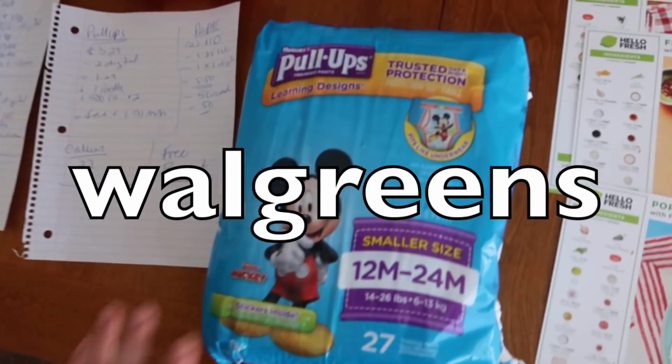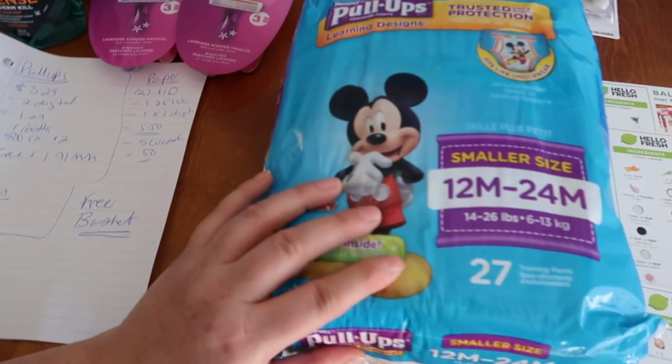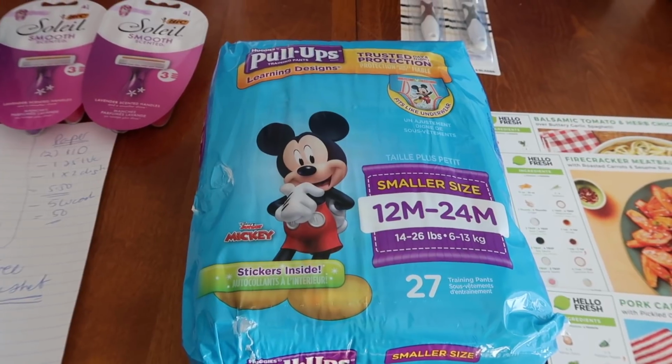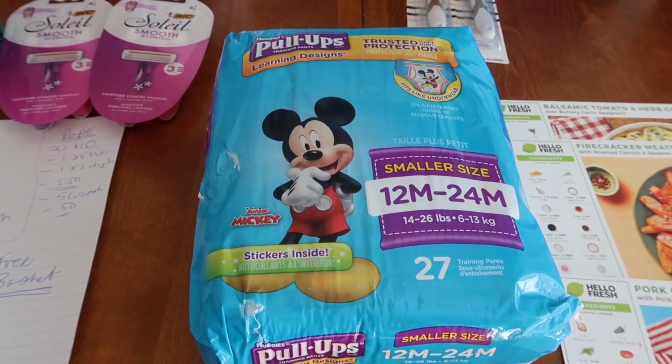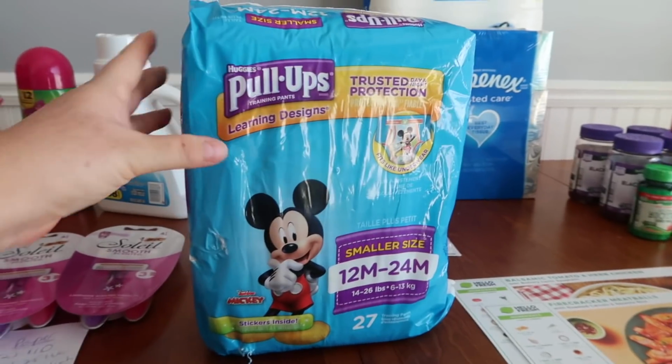Greens, this first deal is a your mileage may vary, meaning it's on clearance here. It might not be on clearance at your market, so you just have to go to the store and see. If you want to look it up in the app, that's the wrong way to do it because it will not show up on clearance in the app. Sorry guys, you got to do this one in store.